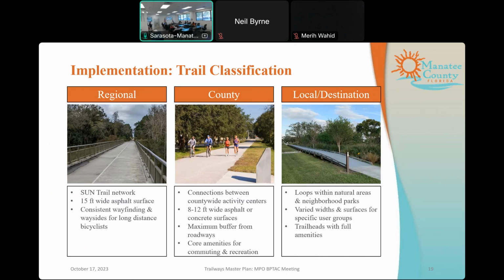Naturally, your regional connector is going to be something like your Sun Trail network. You want your wide facilities on there, faster travel. County connectors are going between major destinations, but not quite localized to like a neighborhood or something like that. And then your local destinations are going to be very centralized in residential areas or things of that nature.